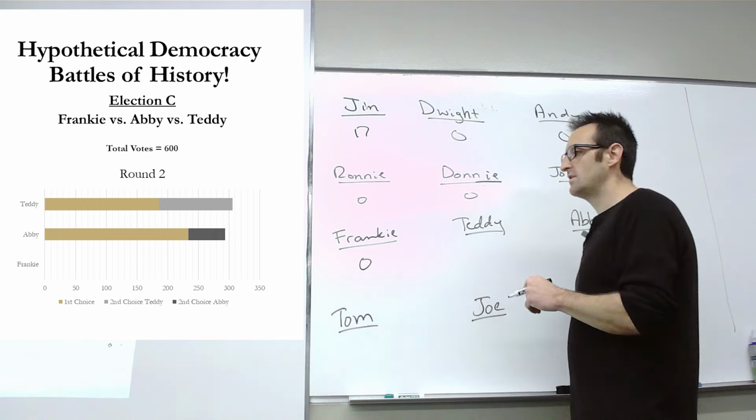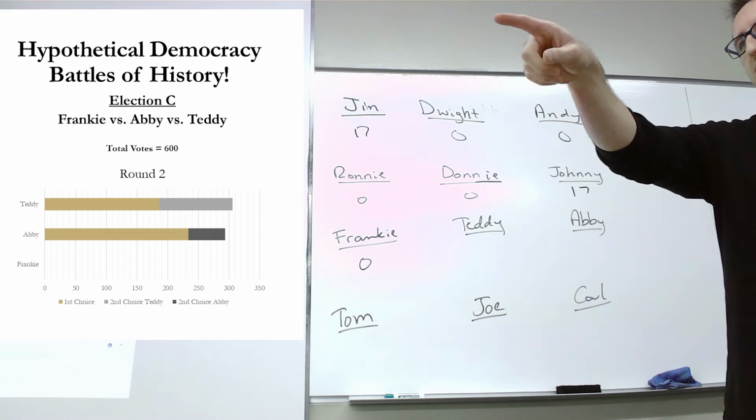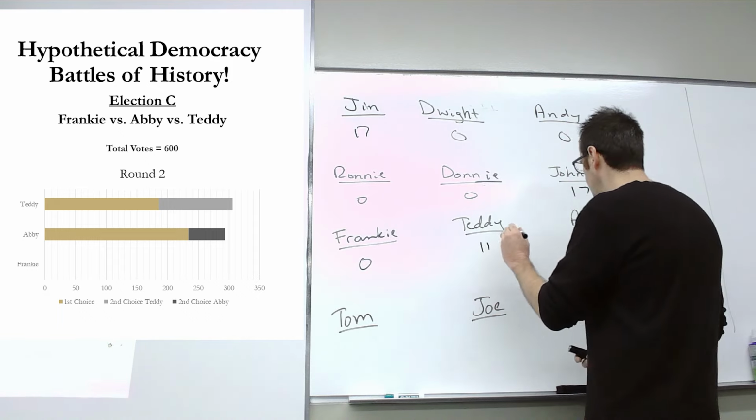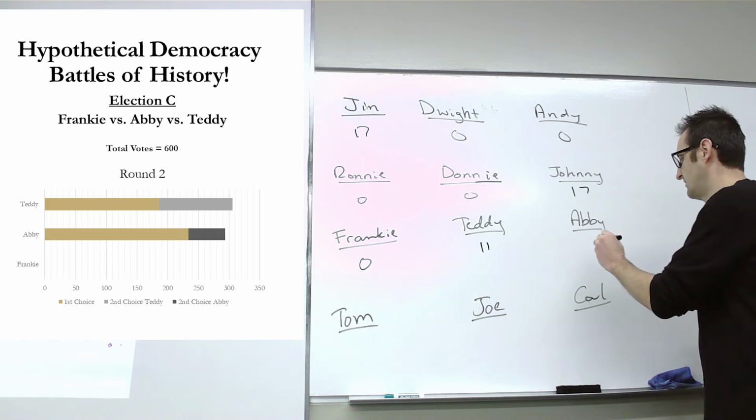Okay. How many of you think that Teddy should win it? Okay. We've got, this time it's not unanimous. 1, 2, 3, well, let's do the back row. 1, 2, 3, 4, 5, 6, 7, 8, 9, 10, 11, it looks like. How many of you think Abby should win this election? Okay, we got 1, 2, 3, 4, 5.